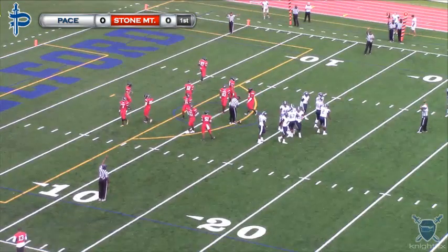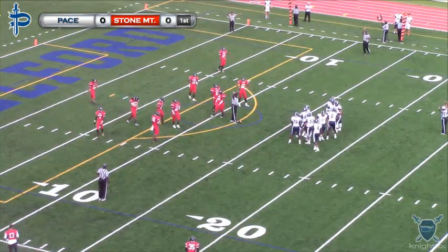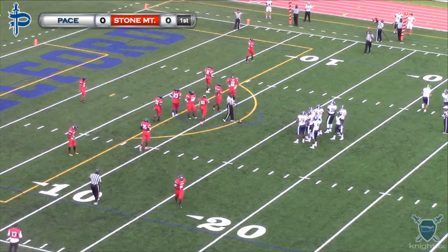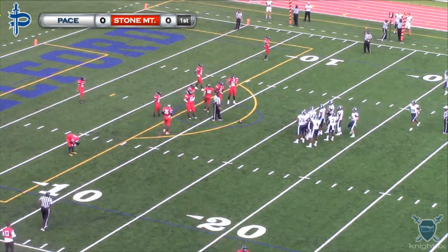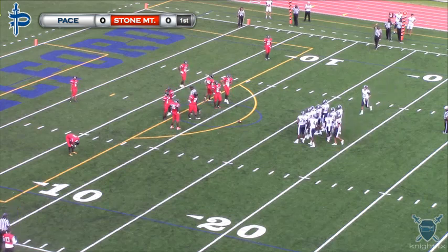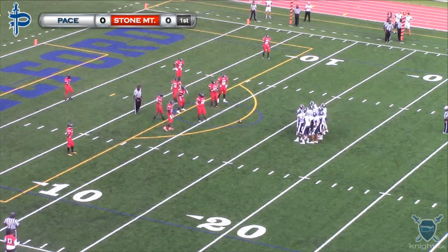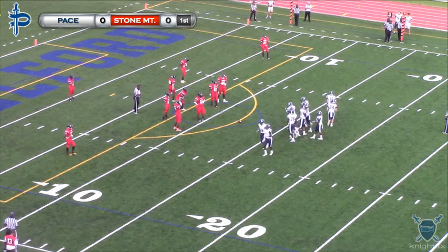Good power run for 4 yards. Brings up third down, third down and about 8 or 9. It's a good, solid power run by Johnson. He will do that. He's sort of been known as the next Boo Man. It's showing there what he can do.